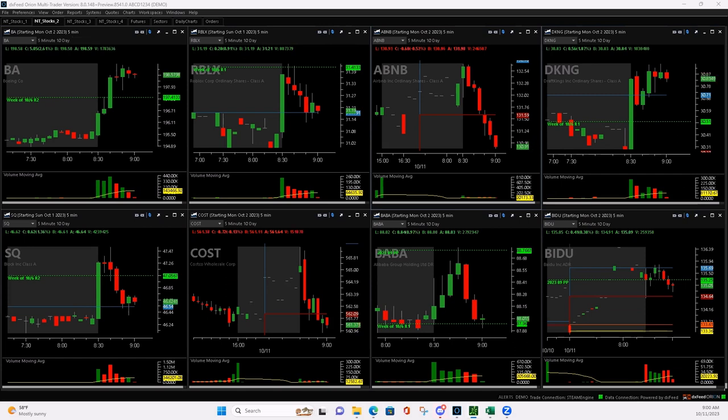I'll take a little chance on Boeing here. Upside continuation runner. 195 calls. Filled at 455. So it's been holding and just pausing. So if it comes down to this pivot, I might add to it. If it pushes through the pivot, I'd probably close it.